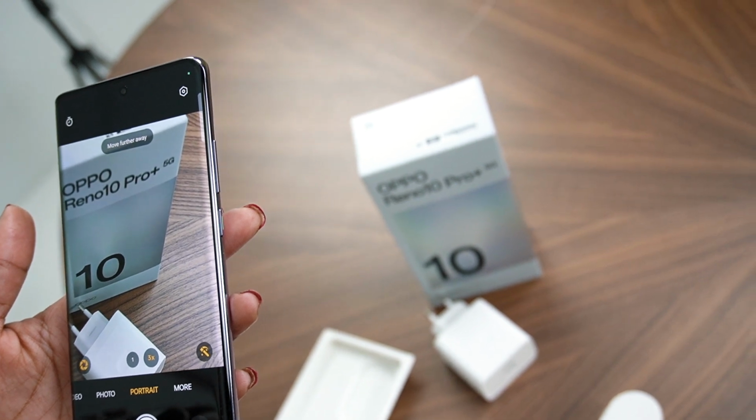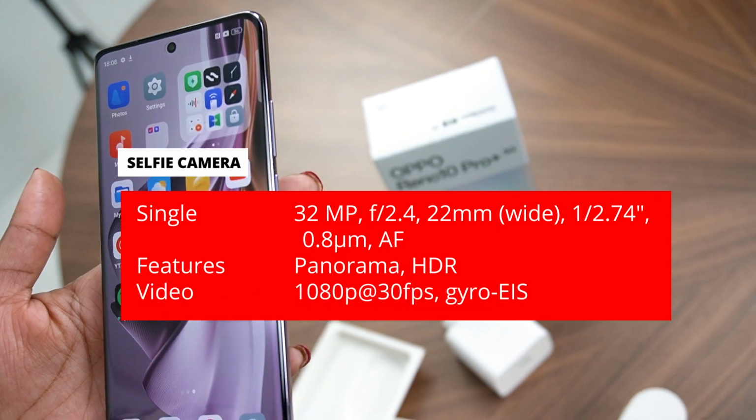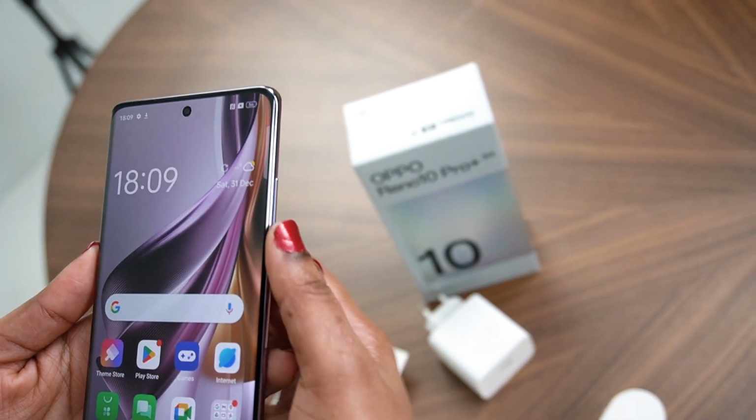The Oppo Reno 10 Pro Plus 5G encapsulates modern technology, offering a glimpse into the future of mobile devices.